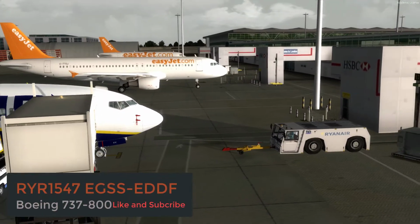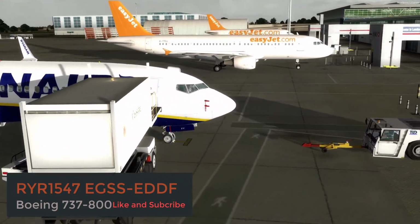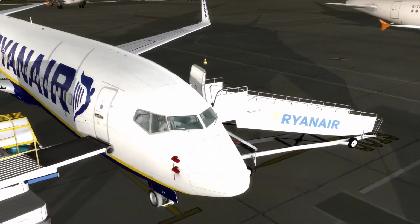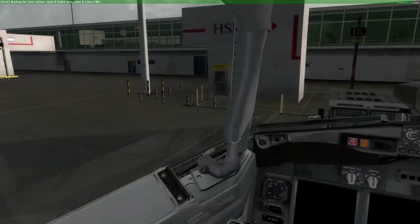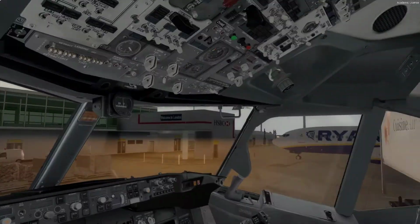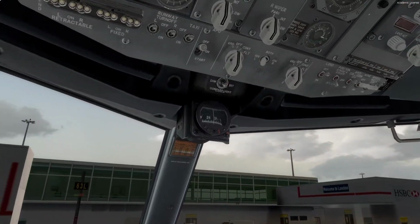Frankfurt today, in Germany. Got the lighting going on there. The ICAO code is EGSS, which is Stansted, and Frankfurt is EDDF. Let's jump inside the cockpit and get rid of all that lighting stuff. It's just like sunset sort of lighting. It's getting a bit mushy. There's the orange lights from the sun.